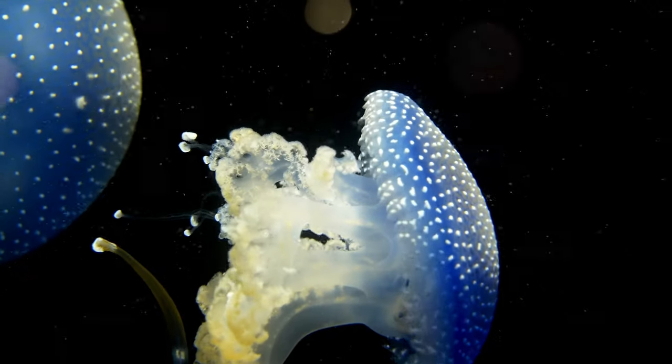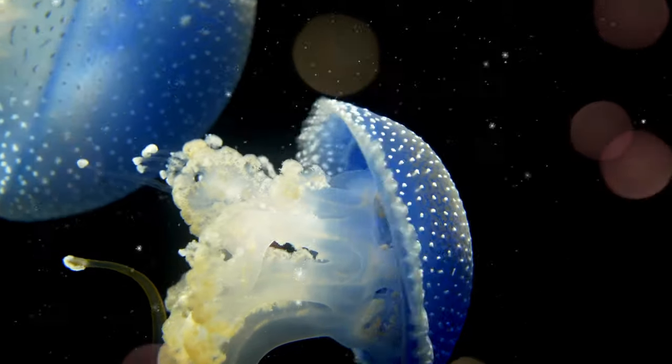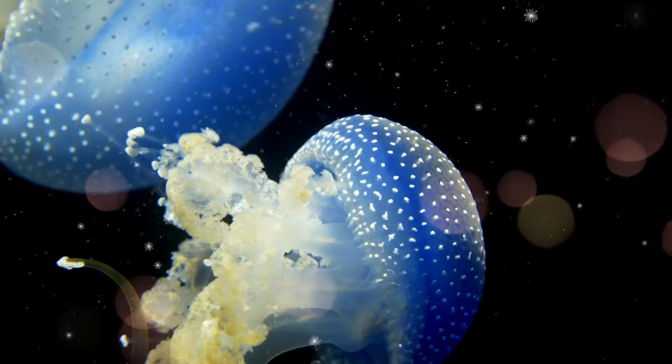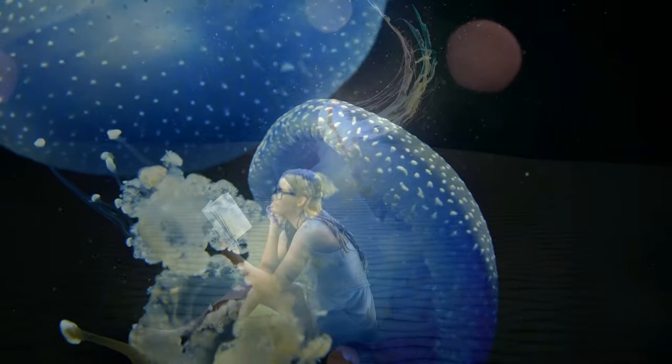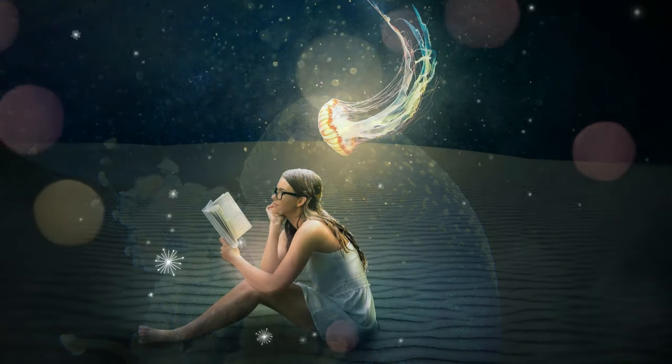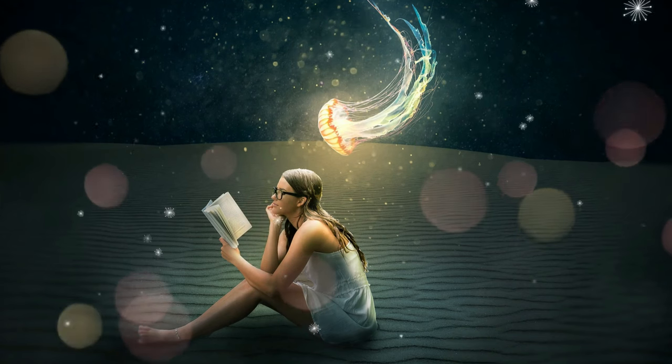Jellyfish are sometimes called sea spiders. They look like spiders, but they are not spiders. They are cnidarians. Cnidarians are a group of animals that includes corals, sea anemones, and jellyfish. They are all related to each other.